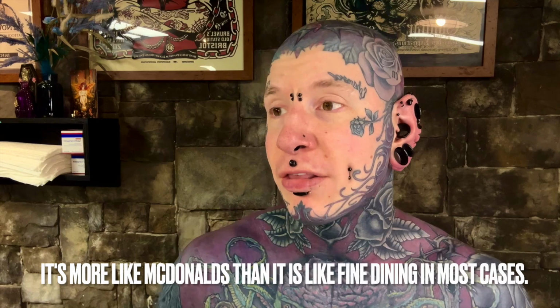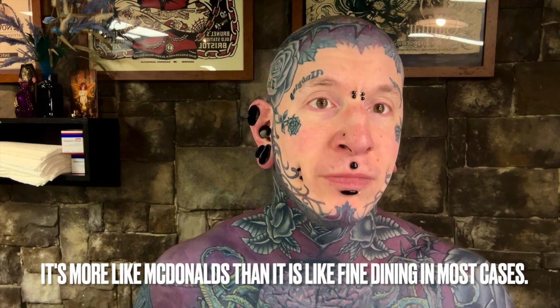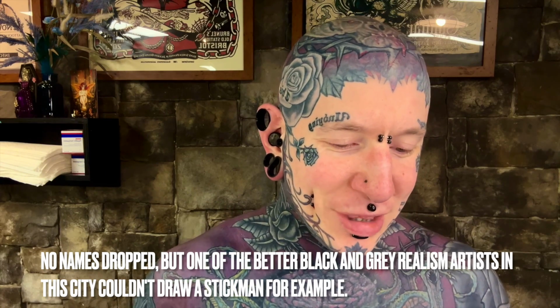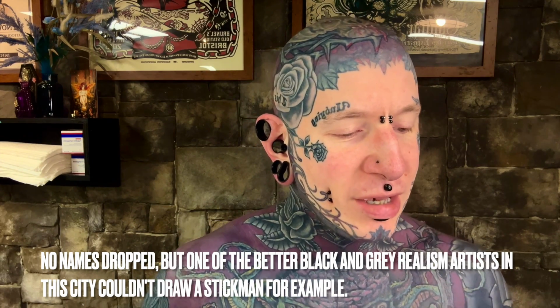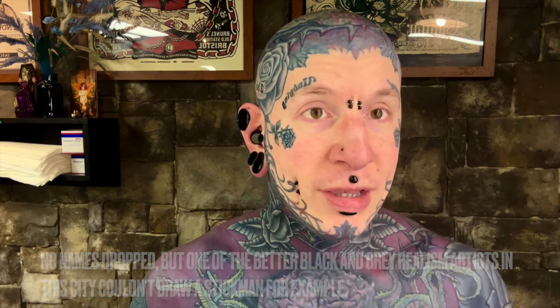I know several artists offhand that I could name, but I won't, that haven't drawn a picture in who knows how long, and I don't know if they even could. I might have a better shot, because I actually do doodle a little here or there, and I just think that's a little sad. I do think that tattooing is more of a technical pursuit than an artistic one, especially these days. But I think that if you put the two together, you've got a better foundation for the whole thing. So just my two cents on that.